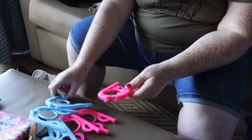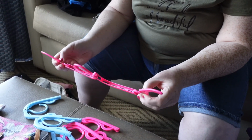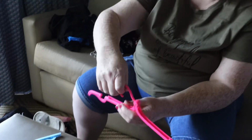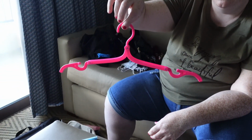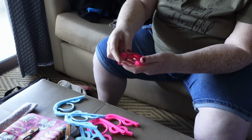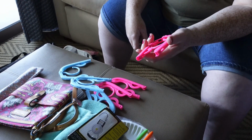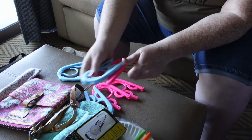These I found, I can't remember where I found. You never get enough hangers. So these fold out into extra hanging space. Fantastic. And they literally just then fold back up and go away. So we've got 3 pink, 3 blue, and so you never have enough hangers. So these have been fantastic.